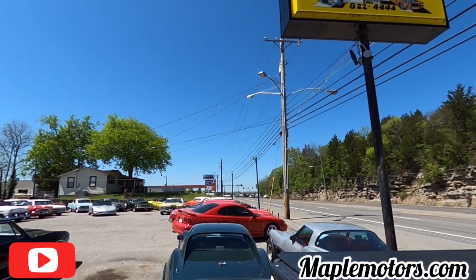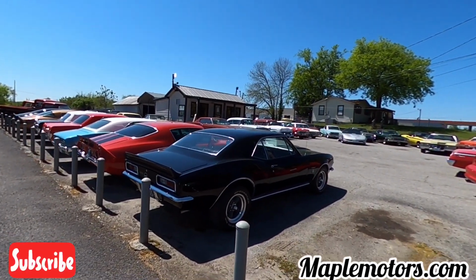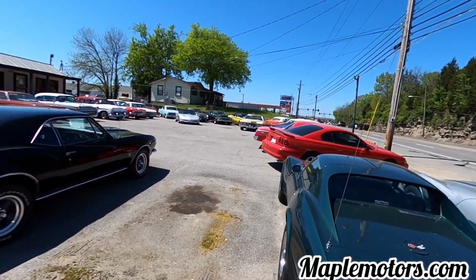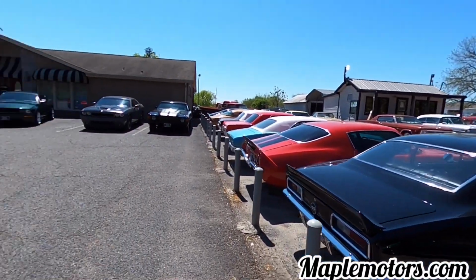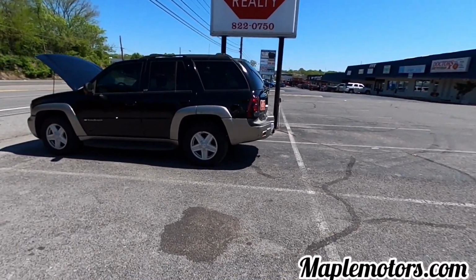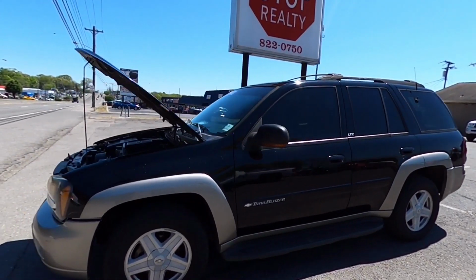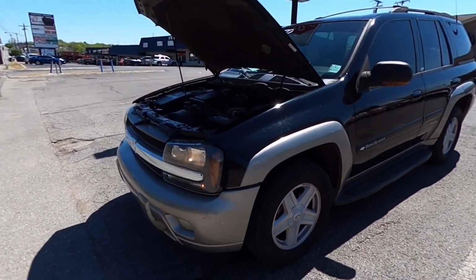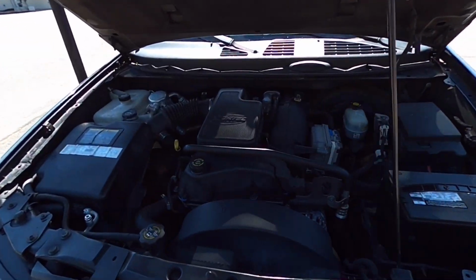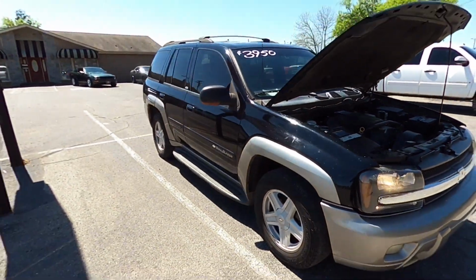What's up, guys? This is Nick up here at Maple Motors in Hendersonville, Tennessee, and normally we do old classic cars, but we had two personal rides that needed to be put on here and a few requests for them. So today we're going for a test drive in a Trailblazer, way different from a classic, more of a personal everyday ride. This is a 2002 Chevy Trailblazer. Good running little truck. It's got a 4200 in it, 4.2 V6, cold air, hot heat, everything works.